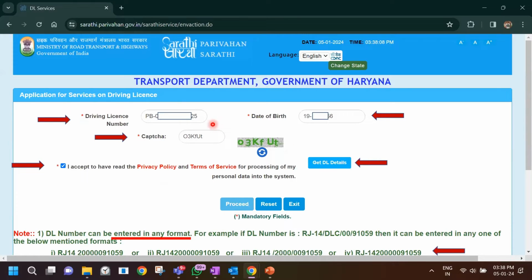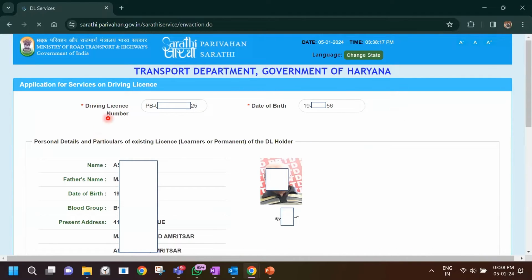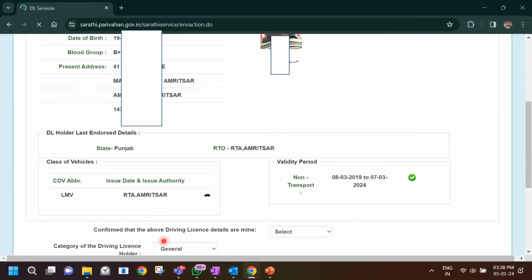So once you have filled your license number, date, etc., then click on get DL details. It will start showing you your photo, your signature, your name, your father's name, your date of birth, your blood group, and your present address that is already on file on your driving license. It would also show you your state, which is Punjab. Then it would show you that you have a current license for a light motor vehicle, which is with an Amritsar address currently. My license was earlier in Amritsar. Now I was changing the address to Haryana. That is why a change of address will be applicable.